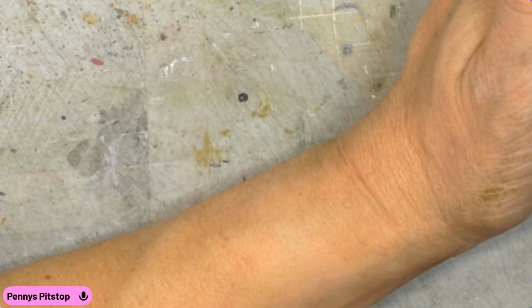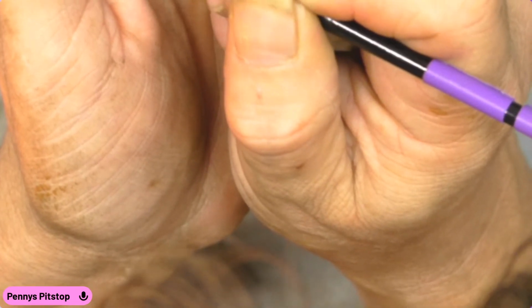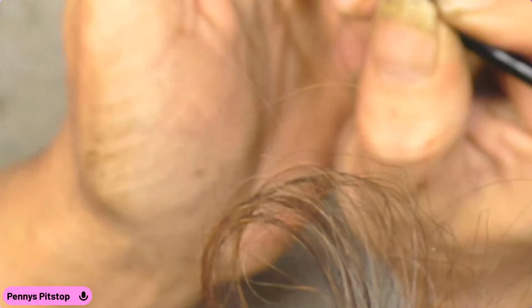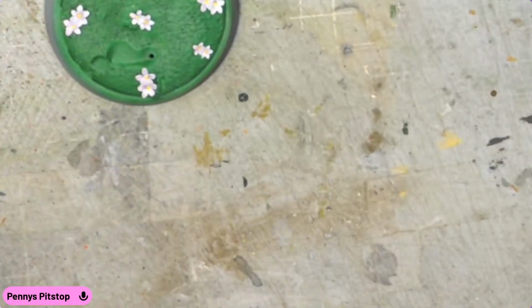If I thin this any more, it's going to come out more like a glaze. And now I can't find the flower I've done. Ah, there we go. Right. I don't know what's going on. It's really not holding on to the paint much. There you go, that's what I'm after. Do you know what? This is annoying. These are Kolinsky Sable brushes, and they're not holding on.